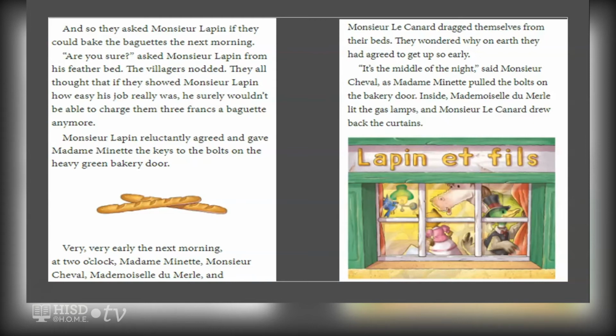"Are you sure?" asked Monsieur Lapin from his feather bed. The villagers nodded. They all thought that if they showed Monsieur Lapin how easy his job really was, he surely wouldn't be able to charge them 3 francs a baguette anymore. Monsieur Lapin reluctantly agreed and gave Madame Minette the keys to the bolts on the heavy green bakery door.